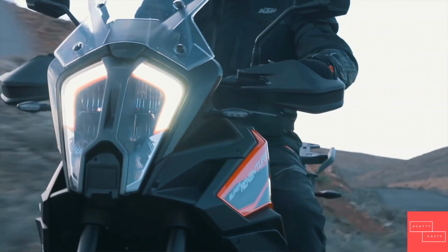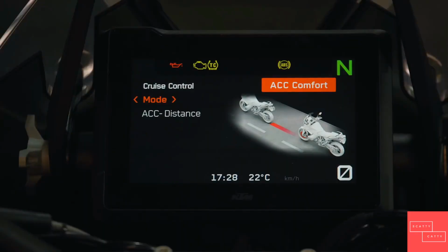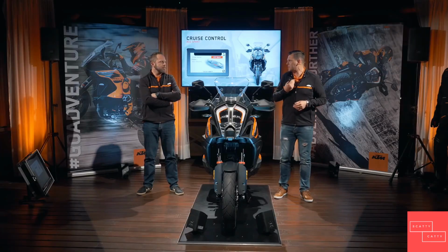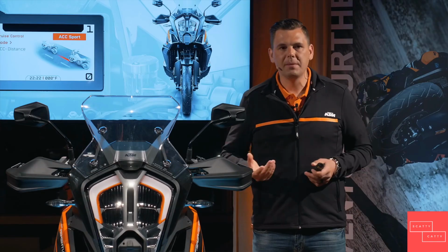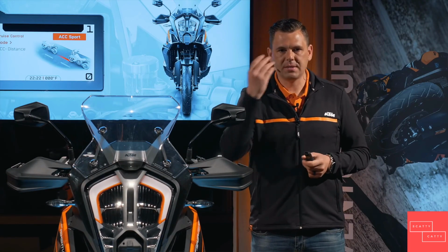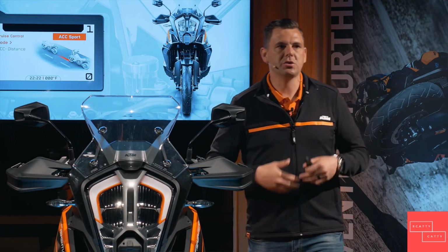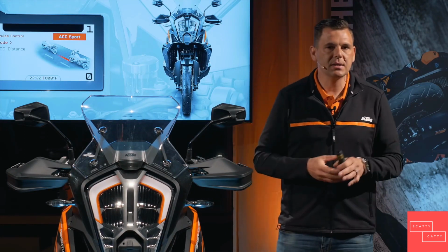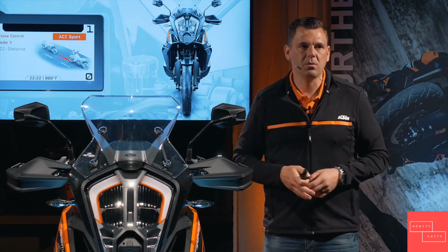And where that comes into play is we have two systems or two modes, namely comfort and sport. So we've got those two modes, and we've also have 5 distances to choose from. So let's have a quick look at it and then just talk you through it. So I think the first mode, and that's my favorite mode, is the sport mode. And basically what it means is it's the way that the motorcycle reacts. So if it sees a car, it will reduce speed quite rapidly. If you want to put the overtake assist on, it will increase the speed quite rapidly.